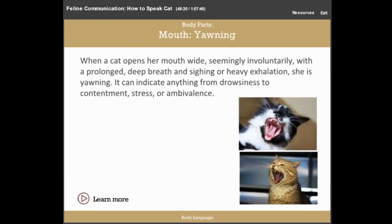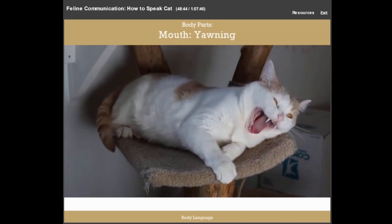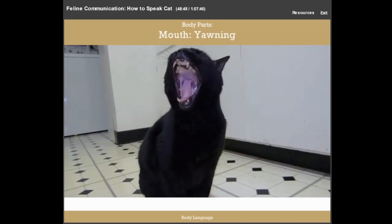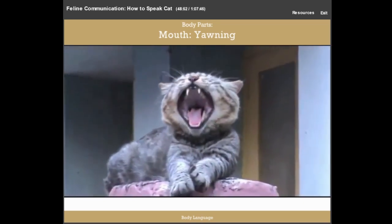When a cat opens her mouth wide, seemingly involuntarily, with a prolonged deep breath and sighing or heavy exhalation, she is yawning. It can indicate anything from drowsiness to contentment, stress, or ambivalence. When a cat yawns, her whole face appears to split open. The cats in the pictures may look angry, but they're actually just yawning. Many cats partly flatten their ears when they yawn widely.